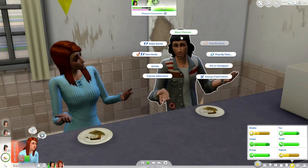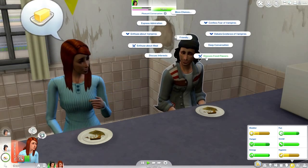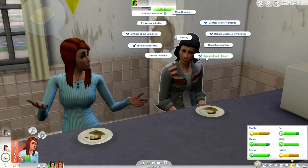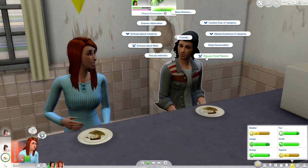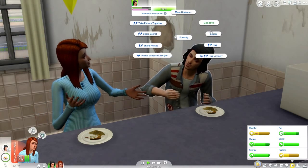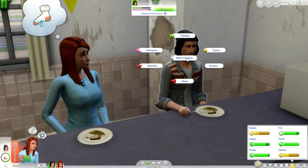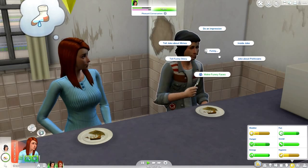Deep conversation. So we're getting our friend meter up. Hopefully, we're at least considered friends. I mean, I know we're boyfriend and girlfriend, but I don't want to be in a relationship with somebody that we barely know. I don't want it to feel like that. So I'm going to try my best to make sure that we have that friend meter up.